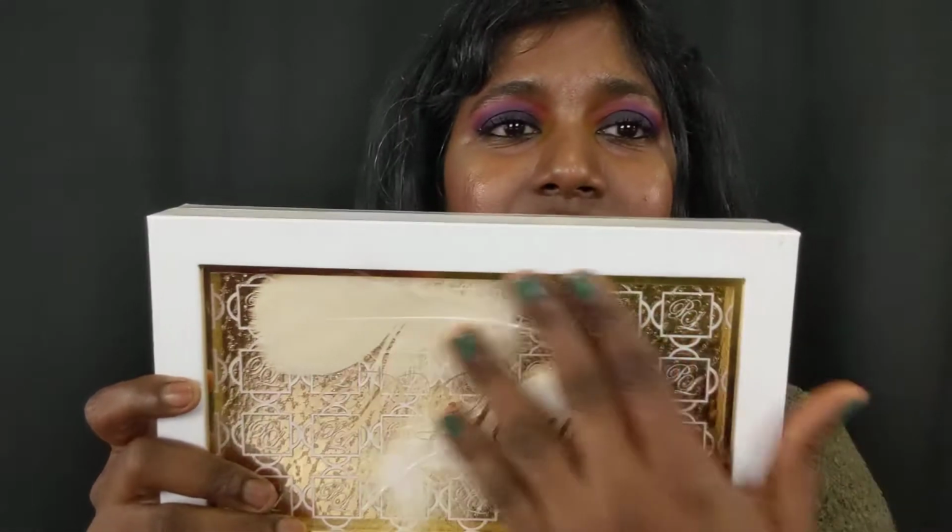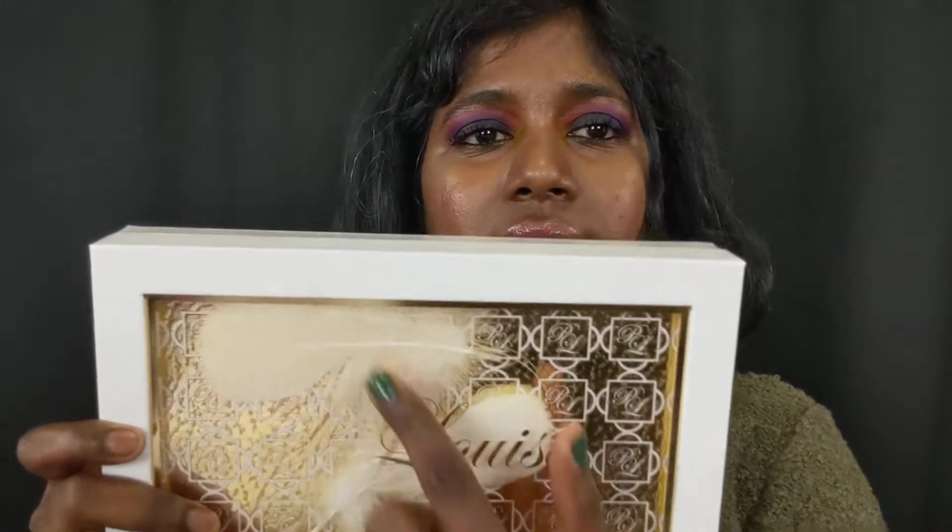So it has feathers, like a plastic kind of thing here, and it says Louise, and then there are 2 feathers, just exactly 2 feathers, and at the back it has the exact same information that you have in the box in the actual palette. Exact same thing. And this is pretty heavy. I would say this is even heavier than Pat McGrath's Mothership full-size palettes. This is that heavy, and it's all white and gold. To be honest, that is my favorite combination. One of my favorite combinations is gold and white.